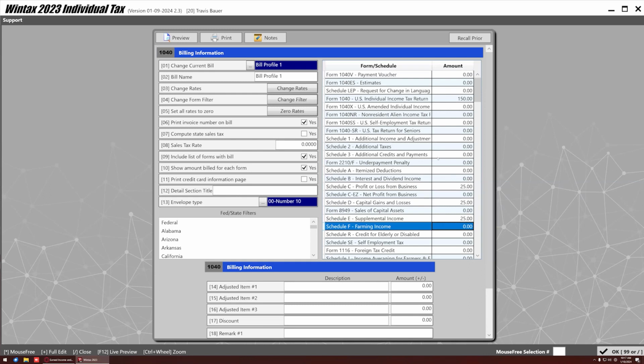Okay. By default, we always provide the billing profile number 1. You can change the name. You can call it walk-ins. You can call it whatever. And here you can create more. So for example, if you want to have a bill profile just for family and friends that has a discounted rate for everything, you can do that.